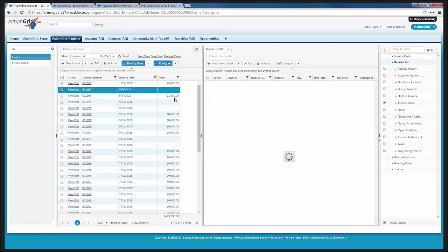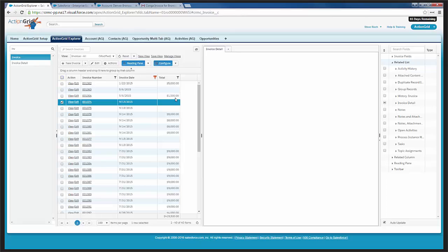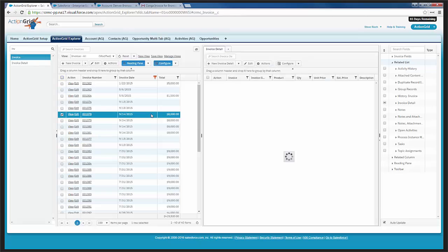Now I'm spinning through those. I can even use my arrow key to spin right through those and inspect those particular invoices. So that's one use. We have a lot of manufacturing customers, people that have rich data. They're using their CRM as an XRM. They're really embracing the Salesforce platform. That's who are really gaining the benefit of Action Grid because they have a lot of data in there, and it doesn't really matter what the data is.